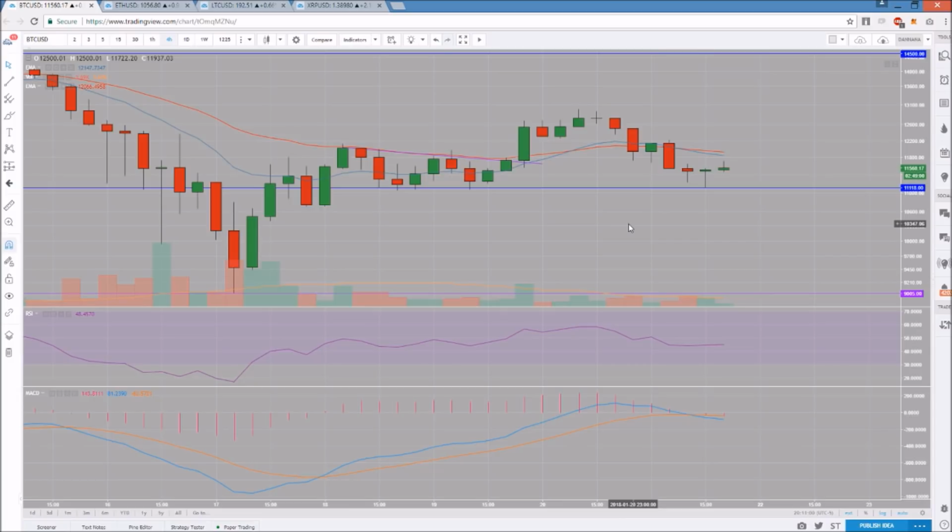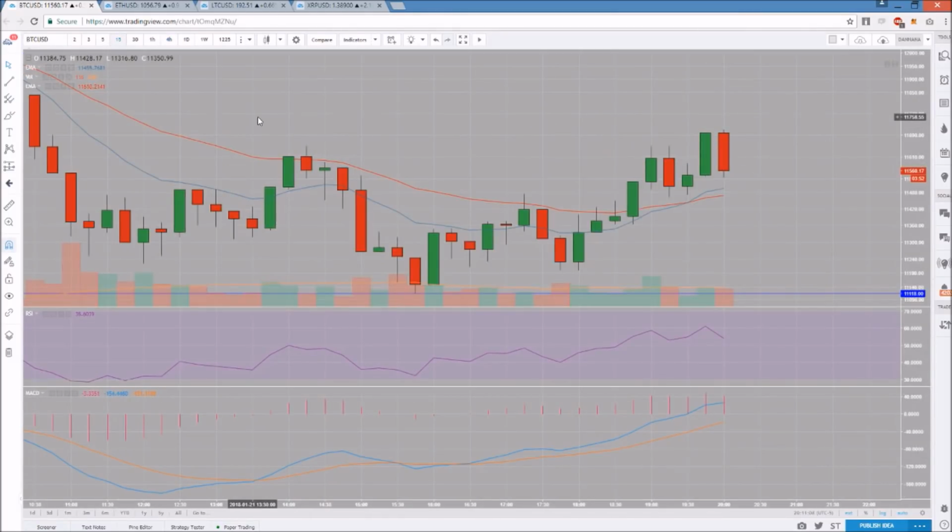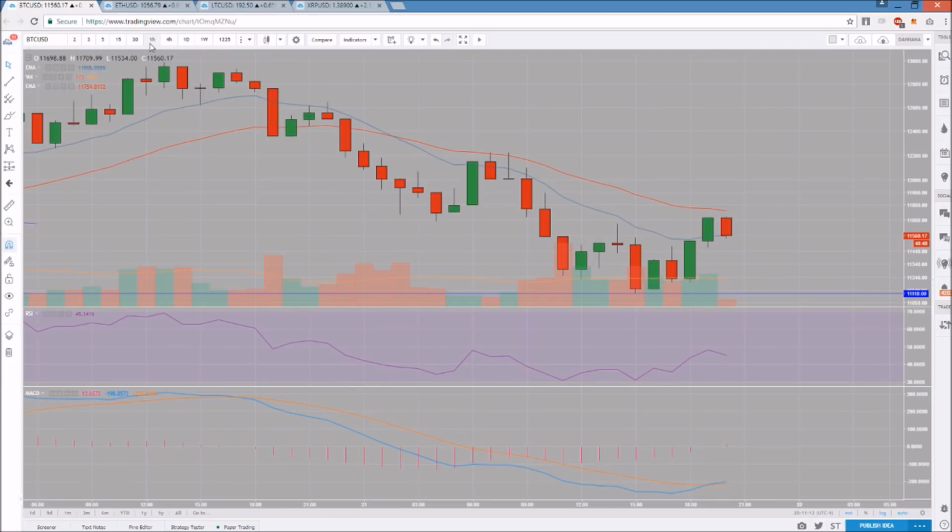So if you are in a longer term position right now, this is your trend line, or I should say your support line that you're keeping a close eye on. And personally for me, I am all cash and waiting for some more significant signs on the hourly time frame.